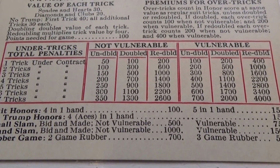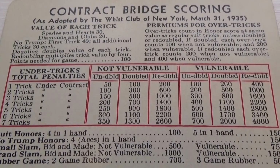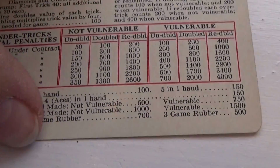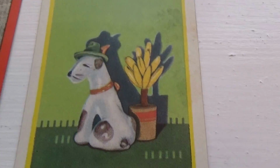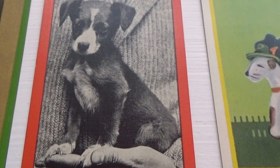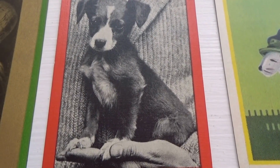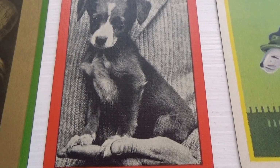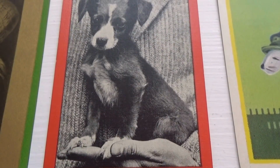Isn't that interesting? I just thought it was different to show. They're so cute. Different kind of cards, isn't it? All right, you know which one's the winner. Out of these three, this is my favorite. It's just so tiny. And when you realize there's the hand holding the poor little puppy.